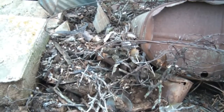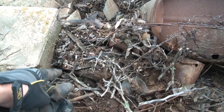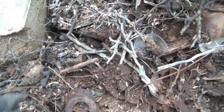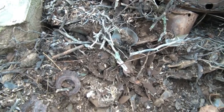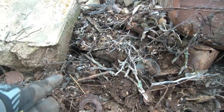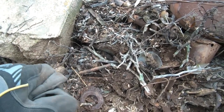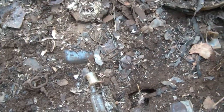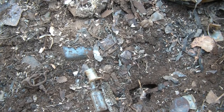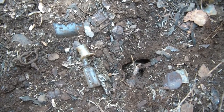So we'll pull some out together. This, you see all the sticks and corn cobs and black locust bean pods and all this junk. That was a pack rat nest. If you've never seen a pack rat, they're about the size of a squirrel, only gray. They're really cute, like a gray mouse, only big. But we're gonna pull some out of here.